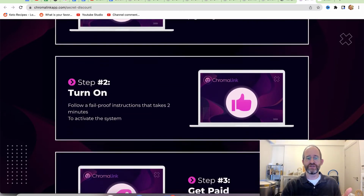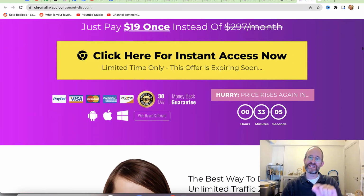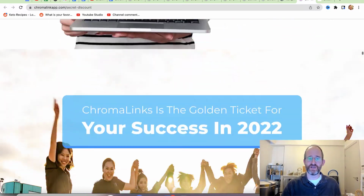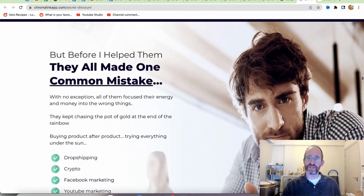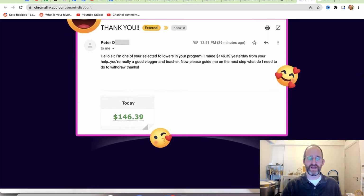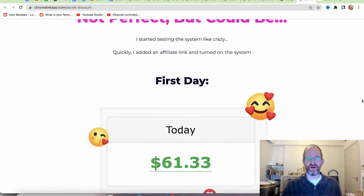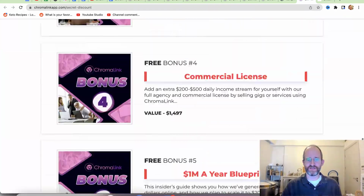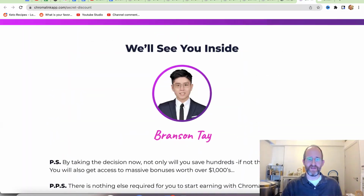It says here, create your account, turn it on, and get paid. That doesn't happen. If you are considering purchasing this, do not purchase it based upon these claims on the sales page, because they are just not real. Just be aware of that. But the software is kind of interesting, so I will show you it in a second here. They've got more proof here of money that people made. It's up to you on what you want to believe, but don't believe everything you read on the internet. Now they say the first day, the second day, today that they made money, blah blah blah. Not true. So anyways, I'm going to scroll through all this sales page malarkey.